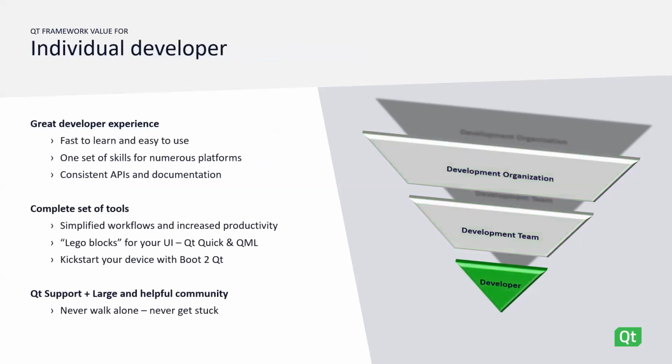For a developer, once you know one part of Qt very well, it's very easy to understand the other parts. It's created by developers for developers. It's very easy and intuitive to learn. Once you know C++ and the basics of the framework, if you know one part, it's easy to jump to another. You can use one set of skills for multiple different platforms. You don't need to learn separately how to do things in this operating system and on that hardware. It's one set of skills you can utilize across different targets and environments.